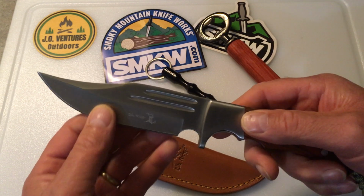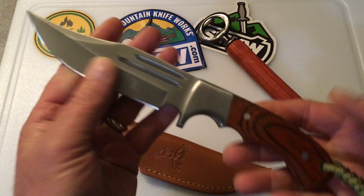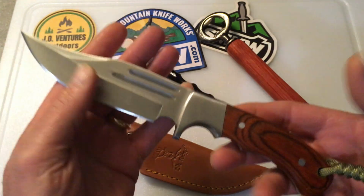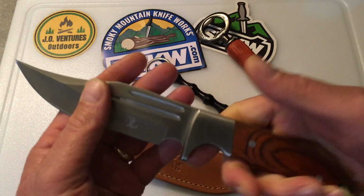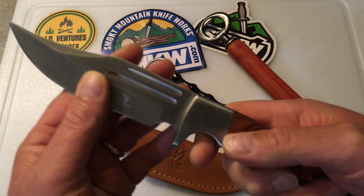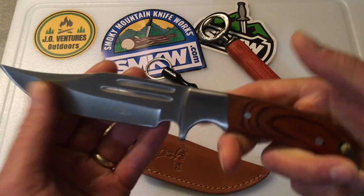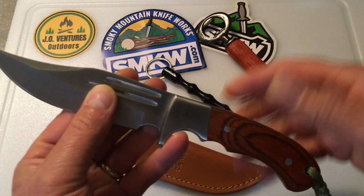But later on, there was a man named James Black who designed the clip point form of the Bowie that is famous today. And back then, having a big knife was important because they had muzzle loaders, and those were unreliable at the time. The guns they had were unreliable, and so having a big knife to be able to defend yourself was important. So a little bit on the history of the Bowie knife.